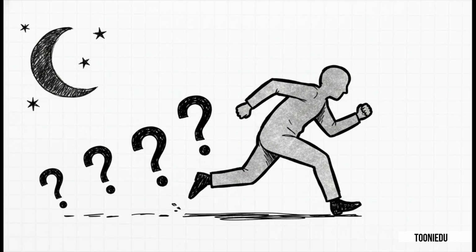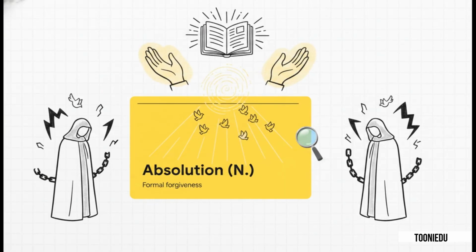Just picture a classic movie scene. A thief, maybe with a bag of loot over their shoulder, tiptoeing away in the middle of the night. That secret, hurried escape, that is the perfect image for abscond. So, they've escaped. But here's the thing.